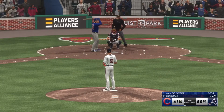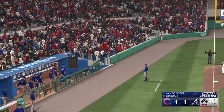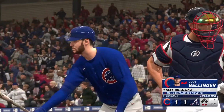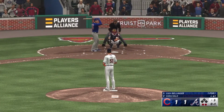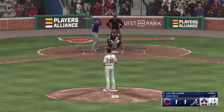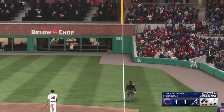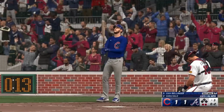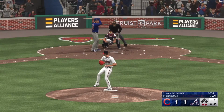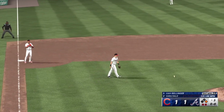Bellinger up to hit, and he's already singled in this game. And first offering is fouled off. Right through there for a strike. Fly ball down the line. This has got a chance, and it is foul. All tied up. We're here in the top half of inning number 3. Swing, and he breaks his bat. No play. That's an infield single.